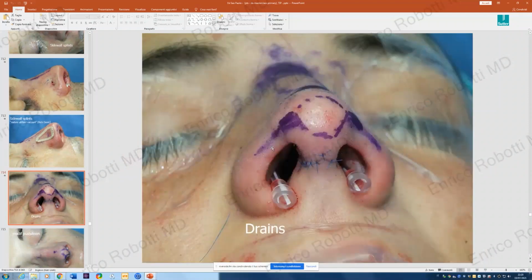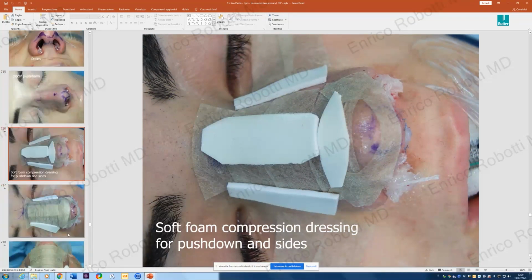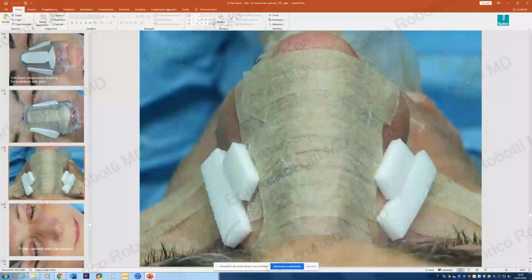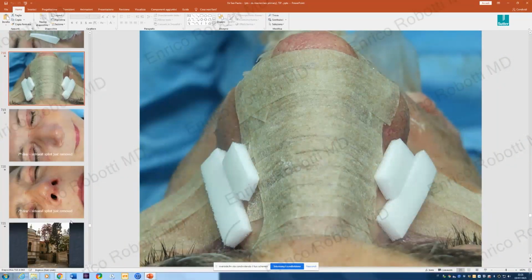But I was playing with drains for a while. Now I kind of stopped it. But I like to compress this space, because this is where you don't really want the blood to accumulate. And that's the area you have dissected a little bit widely when doing piezo. So especially when I do this push down thing or when I use piezo anyway, I will compress this area specifically, both by sidewall splints, just killing dead space, as well as these little foam dressings.